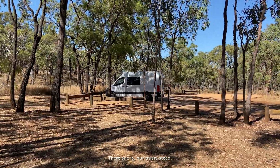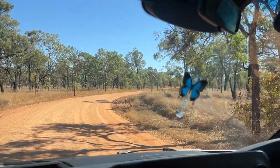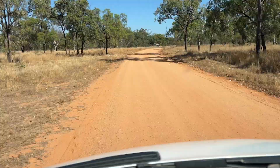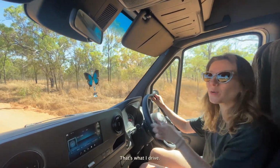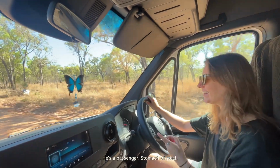There she is, our trusty steed. So bumpy. We're almost at the turn-off. That was intense. And Rowan was reading his book the whole way. That's why I drive. He's the passenger. Stomach of steel. Even I feel sick.